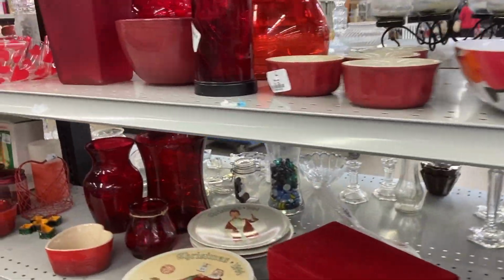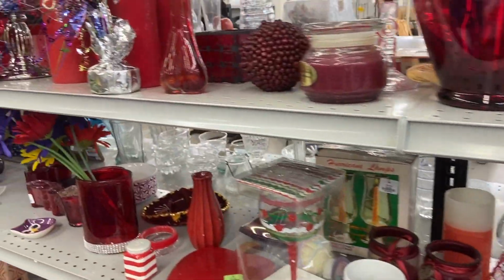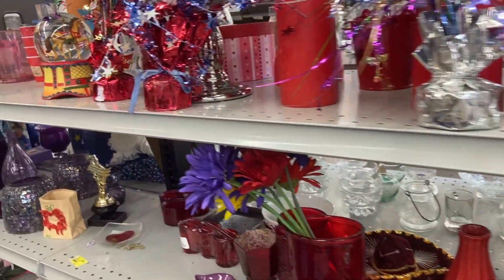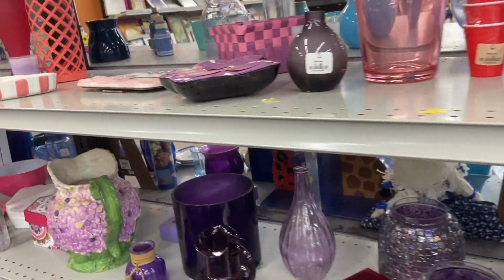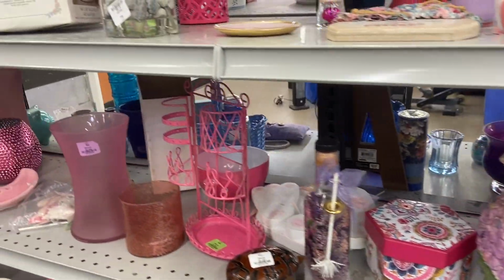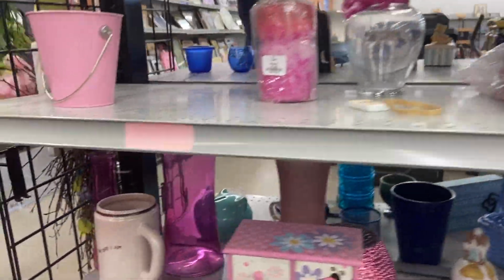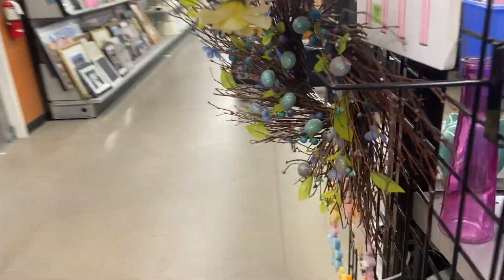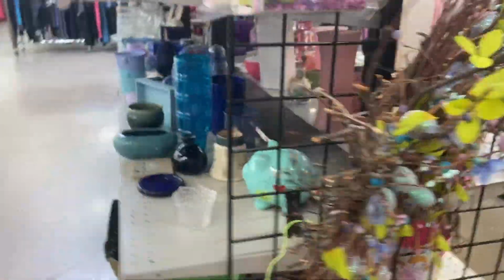I think this is really nice. So they do their things in color order, which I really like. I think it looks nice for display, but also I can focus on the colors I like. So here we hit purple. Purple and pink is about where I start to like things. Red and orange are not quite my colors. Nothing too interesting here. I do think this wreath is really, really cute.